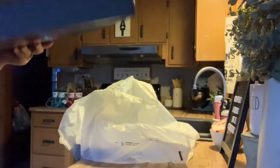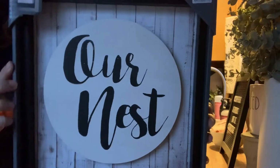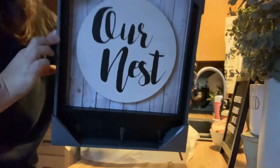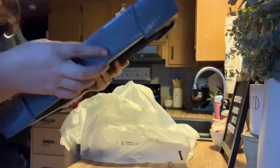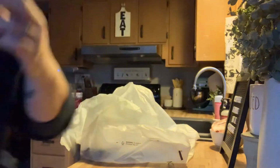And then I was also able to find something for our entryway. It has three or four hooks on the bottom of it, so it's gonna be great for keys and things like that. Obviously it says Our Nest on it, and then the shiplap in the background. And this one, I had a hard time finding the price. Normally they're on the back, but this one was on the front, and I believe it was $14. Yep, $14, great price again.